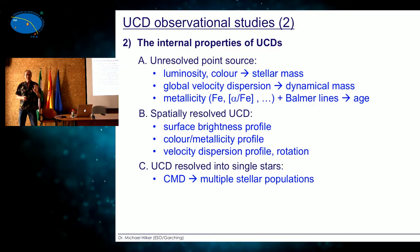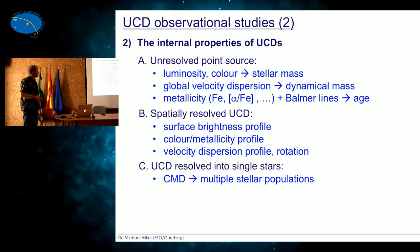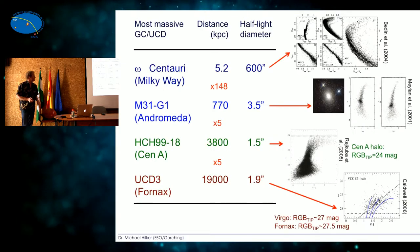I tried with HST several times. There is one around Sombrero. This would be possible, but they don't like it. So I don't know why. Okay, and then we can even learn from the individual UCDs how they are built up.